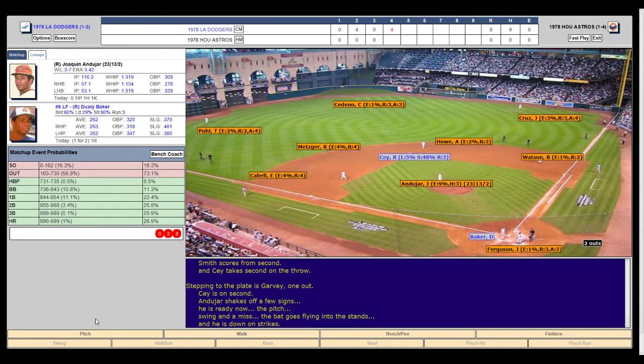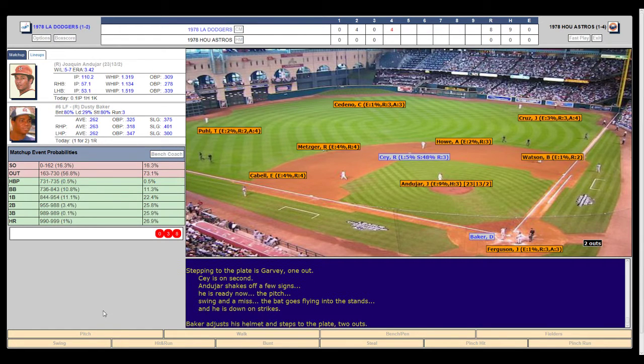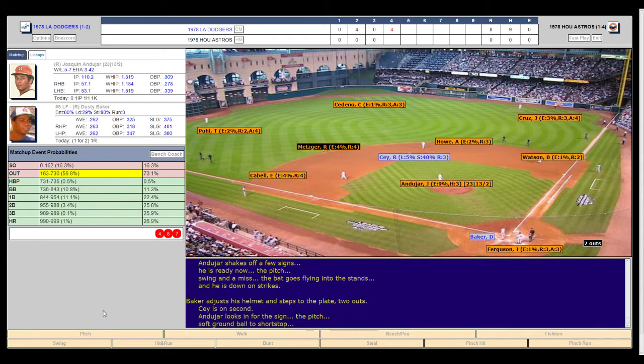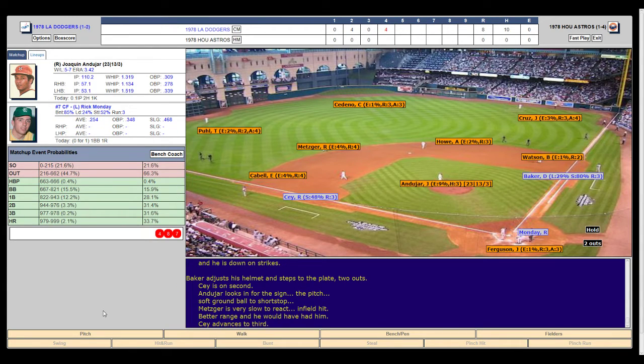1 for 2 with a run scored. He's going to look to knock Cey in from second. Baker needs a 7.31 or better to reach safely. The windup and the pitch from Andujar. Here's the dice roll. 4.87, that ball's to Metzger at short, soft ground ball. Metzger ranges over to his left, throws over. Inning over. No! No! Baker beats it out! Wow! Runners at first and third. Inning should be over. Metzger lollygagged it a bit.